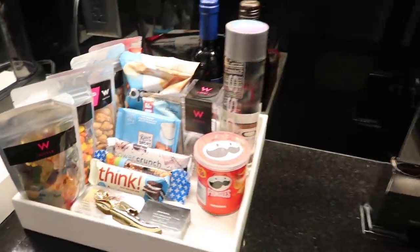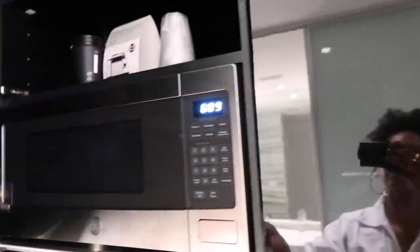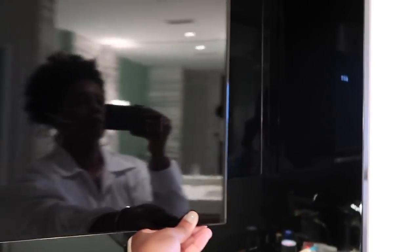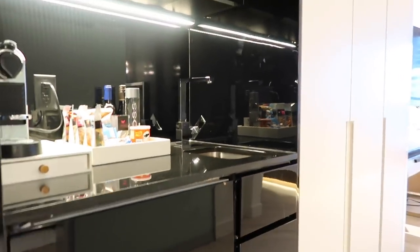There's also a myriad of snacks. And we are probably gonna get into those snacks too. Your girl loves a good snack. And I also love that there's lots of cabinet space. There's a little sink, a little wet bar there. There is also a microwave, which is incredible.